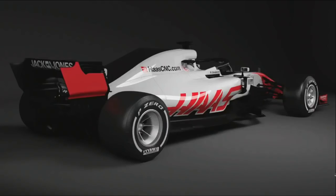But overall, having a look at the rear end of the car, especially with that shark fin and the engine cover style, it doesn't look that nice, if I'm honest. Let me know what you think, but let's go into the third shot.